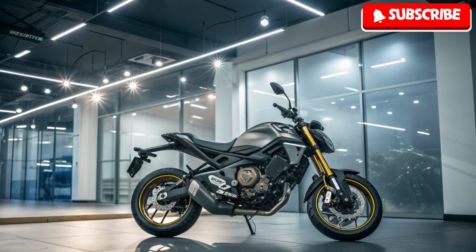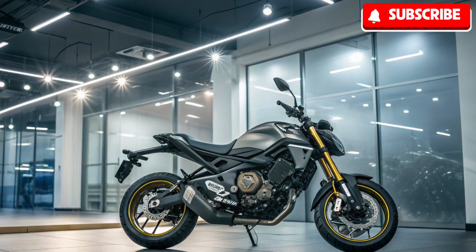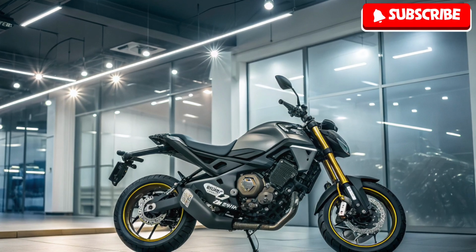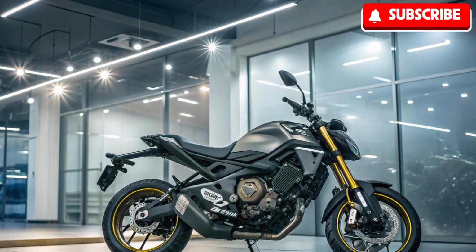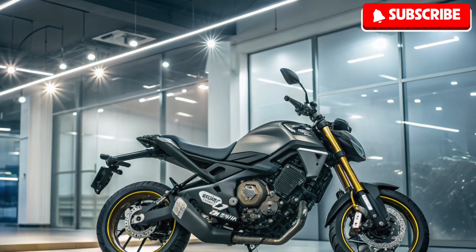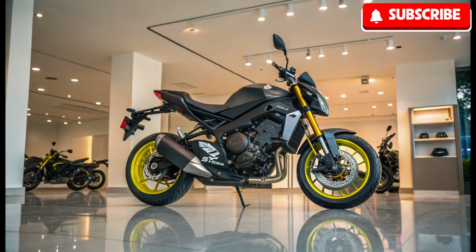Technology and connectivity. The instrument cluster evolves into a brighter, more informative digital console with subtle animations and crisper fonts. Bluetooth connectivity now supports expanded riding analytics, route logs, and incoming alerts filtered for relevance.